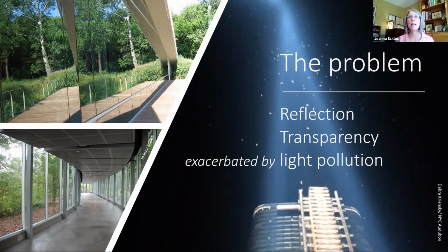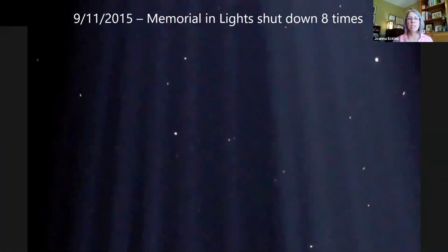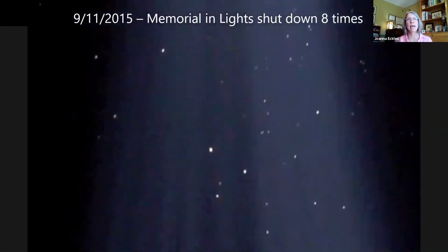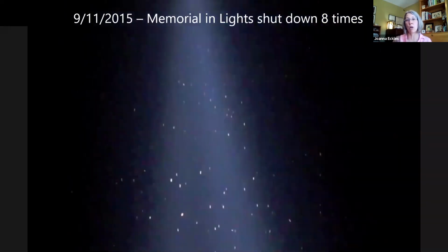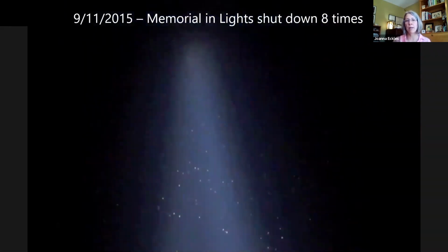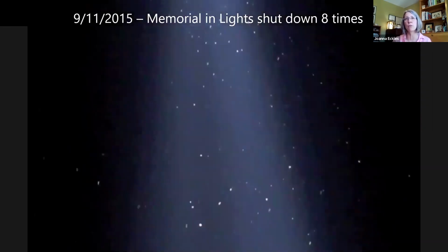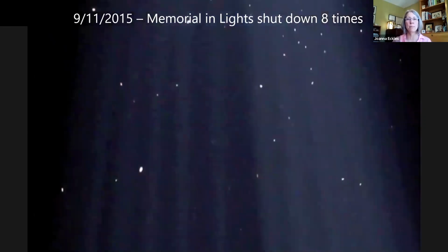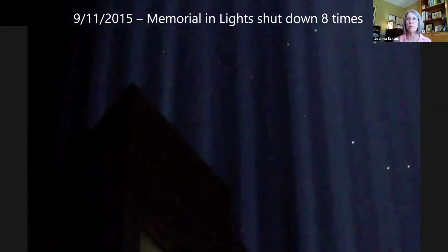So this image and this video, which I will play, won't have sound. This video shows birds attracted into the powerful light beams at the 9/11 Memorial and Lights in New York City. And each dot is a small songbird. Many of them migrate at night. And these particular birds have been attracted to the powerful light beams that are used to memorialize the Twin Towers every September. So they're flying circles literally within the beams as if they're physically trapped within the light.